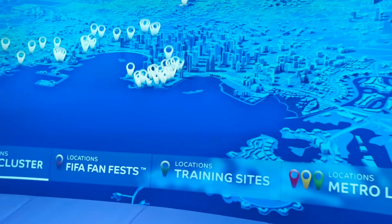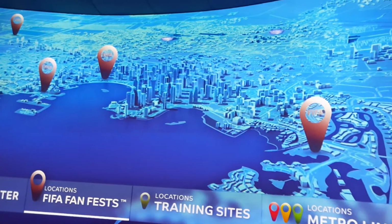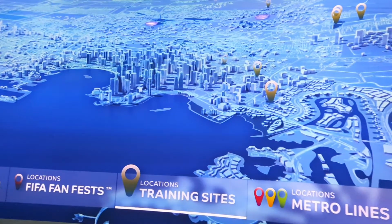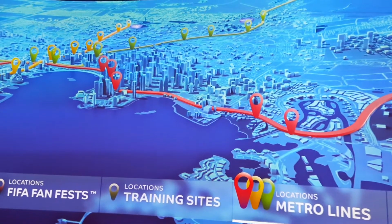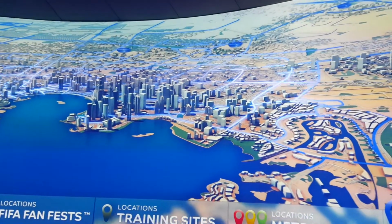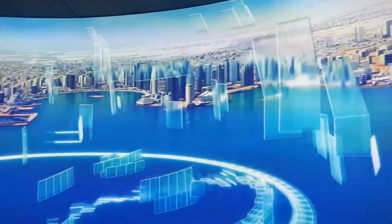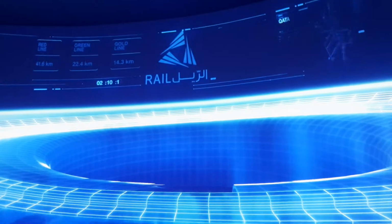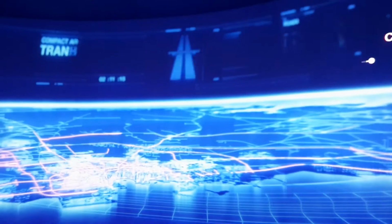The innovative and compact FIFA cluster will benefit the entire football family, bringing everyone closer together. Because of Qatar's small footprint, footballers will benefit from being able to live and train at the same places throughout the tournament. At tournament time, smart traffic management will make it easy to get from place to place thanks to Qatar's connected intermodal transportation system. A state-of-the-art metro, light rail, and upgraded road networks means the maximum travel time to any tournament venue will be no more than 1 hour.